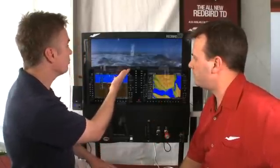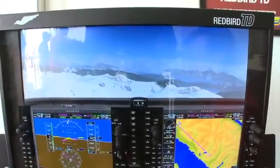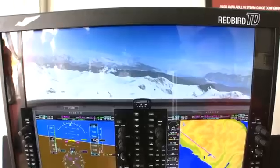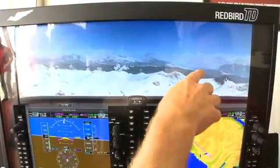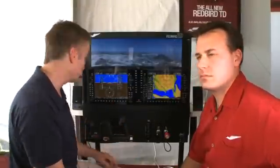Absolutely. Now this is very pretty. Is this the only scenery that you get with the TD? No, we happen to be flying over Juneau, Alaska right now, but the whole world database is in here, so you can fly anywhere. So if you have a home airport that you're used to, you want to learn the approaches there, you can choose that and you can fly that? Absolutely.